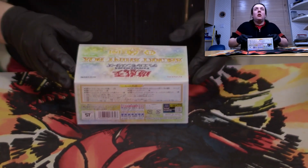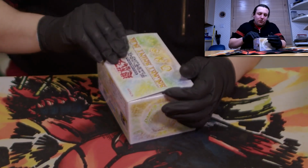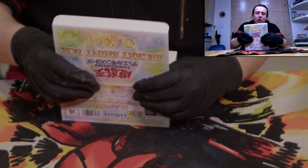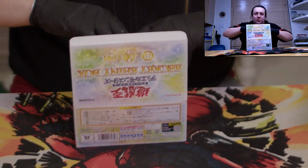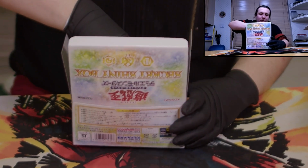Let's see. Be very careful. I don't want to damage this box. It's packaging, but it looks so cool. I feel like Data on Star Trek sometimes. You can't rip through this stuff. It's got commemorative value.